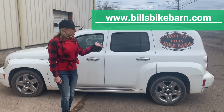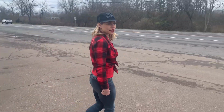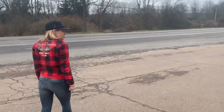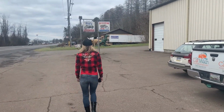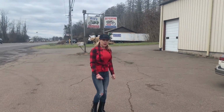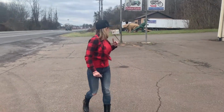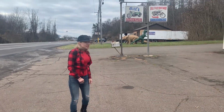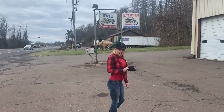So we're here. Looks like they have a company vehicle, which is pretty cool. I wonder if he owns this whole road, because we do see over here that there's Bill's Tire. But I've learned I have to turn around and face the camera because you guys can't hear me. But here is the sign. Doesn't look like there's anybody else here, so maybe we'll have the whole place to ourselves. I'll take you guys along.